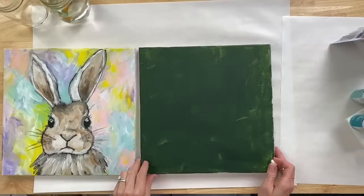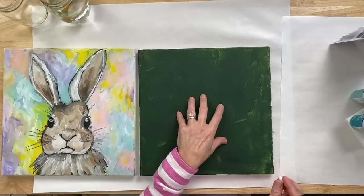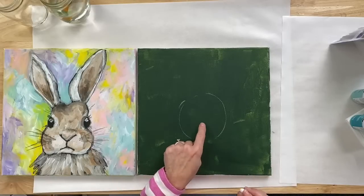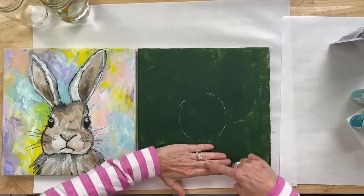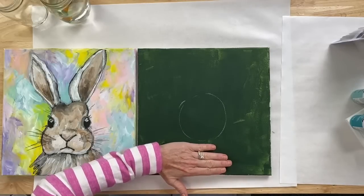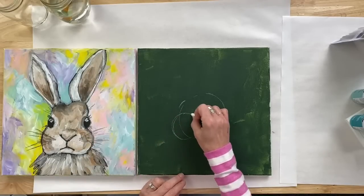So with that said, find the center of your canvas or have fun with it and put your bunny way to the left or way to the right. But find the center of your canvas and just kind of sketch a circle, a little snowman head. And then, like the placement, I'm a little bit further down, maybe a hand from the bottom. I love to measure with my hands or my fingers. I'll go two fingers from the side, or I'll go four fingers from the bottom, and just lightly draw a circle. If you like your center, then draw two circles.